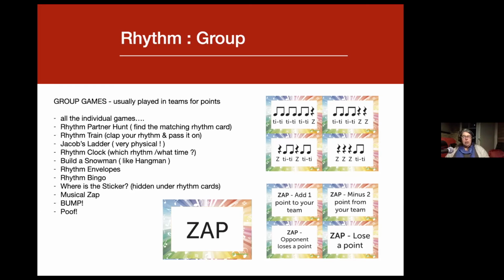So you can use your rhythms in that way to get either two separate teams or three teams, however many teams you want, to build their snowman by recognising their rhythm correctly.